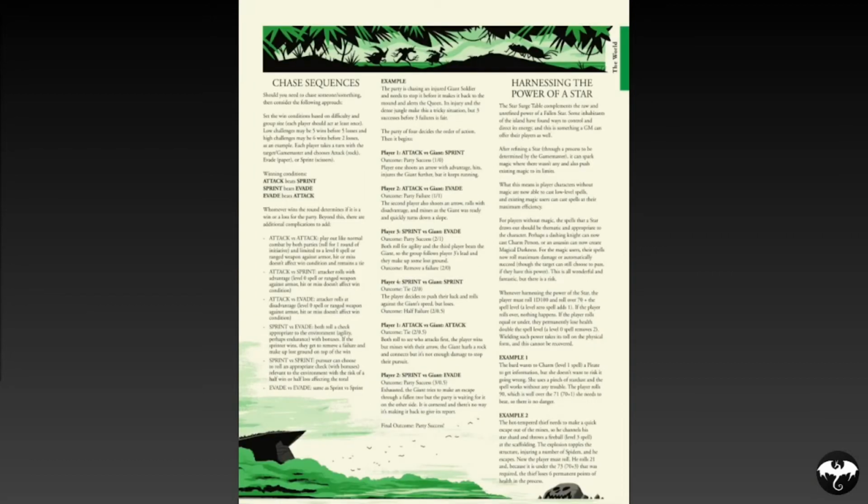Yet again, there's another set of chase rules, and as you know, that's becoming a bit of a theme on this podcast, but this is another set of innovative chase rules for 5e, and it basically uses a rock, paper, scissors system, which has been renamed. The rocks are attacks, papers are evade, and scissors are sprint. And each character takes a round with the GM, and the GM sets the conditions.